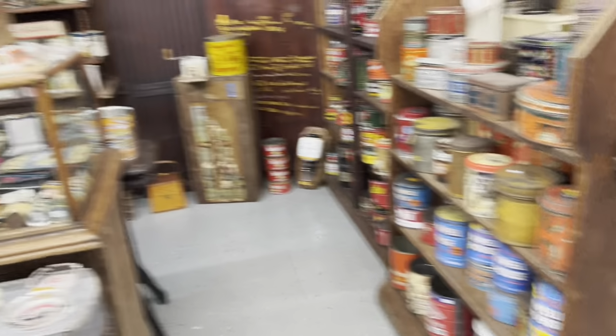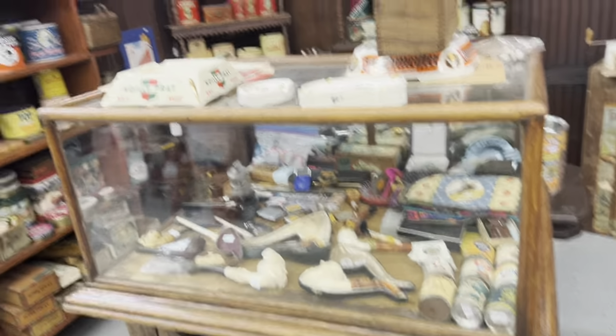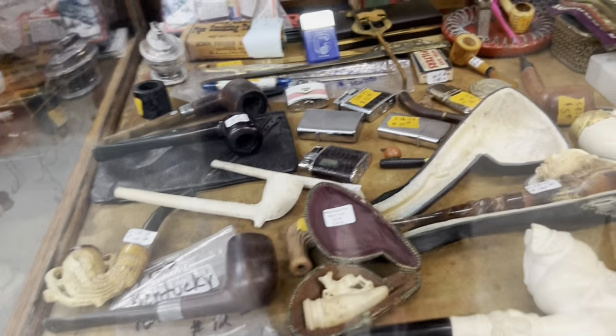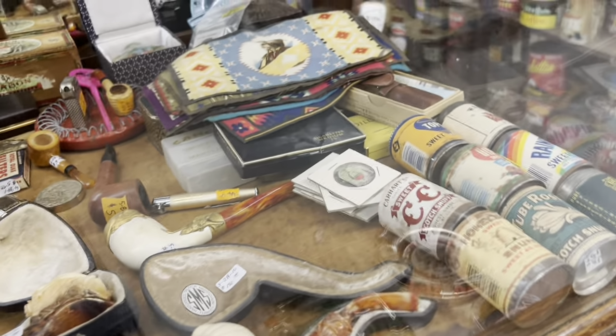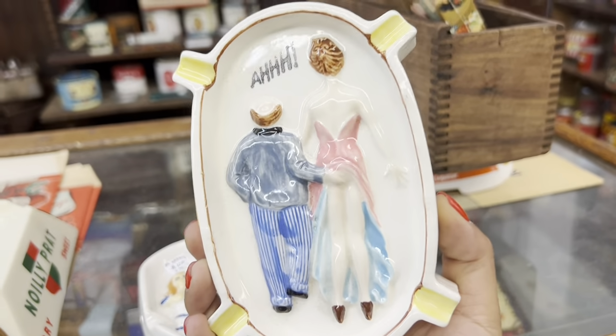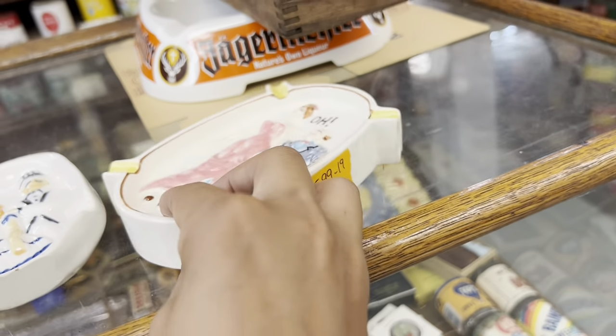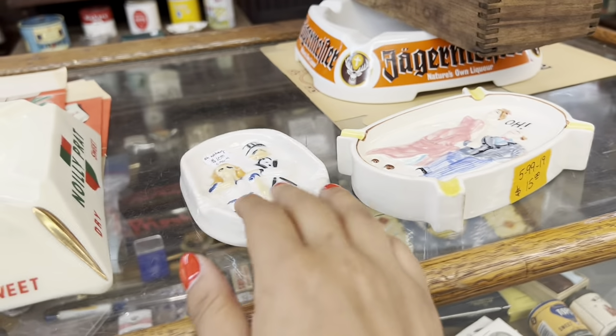Tobacco. I've gotten my dad some really neat gifts from this section. A lot of amazing tobacco memorabilia. Oh, and these risque ashtrays. These are so fun. How much is this one? 15. That's about what I sell them for too.